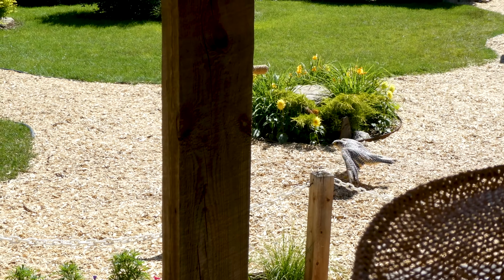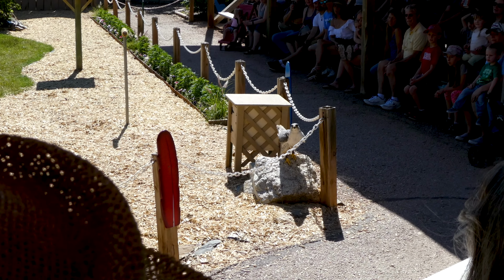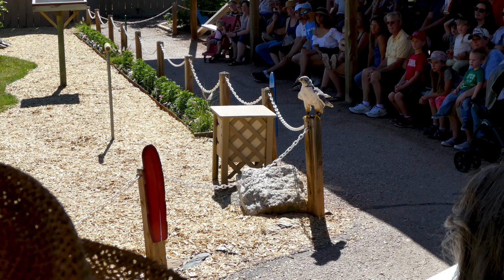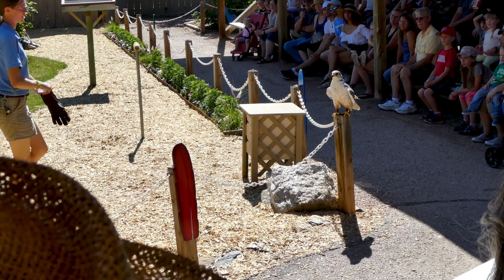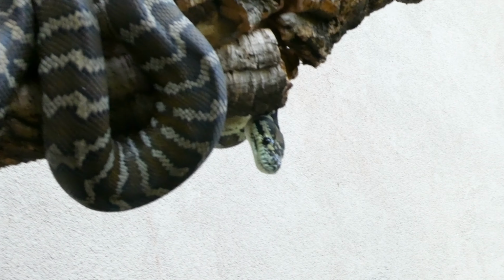Okay. Gotta love a live bird show. They do whatever they want. Hi. Where are you going? On a rock. Okay. Come on up here. Alright, I'll help you out. You know, it probably took more energy to run around my stage than it did to fly over there. Yeah, but this one's not in a... Not a glass cage.